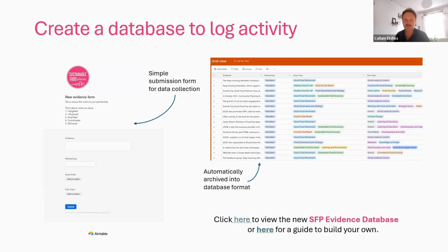Do click, the slides will be shared later, and you'll be able to click on those links and explore that. Do go on our website if you're interested in seeing the other webinars we've done. We did a step-by-step process of building that database. So there's more resources there for you to explore should you wish.